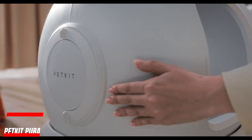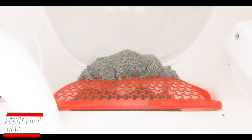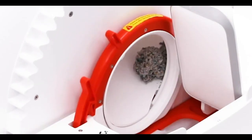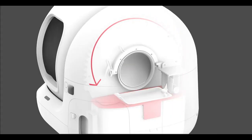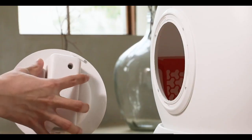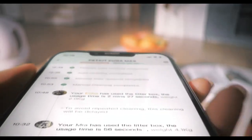Meet the PETKIT PURA Max Automatic Cat Litter Box, the ultimate solution for easy, hands-free cat care. This smart litter box automatically cleans up after your cat with advanced sensors, ensuring a fresh and odor-free environment at all times. It features a self-cleaning cycle that activates after each use, and with an app control, you can monitor your cat's health and manage settings right from your phone.